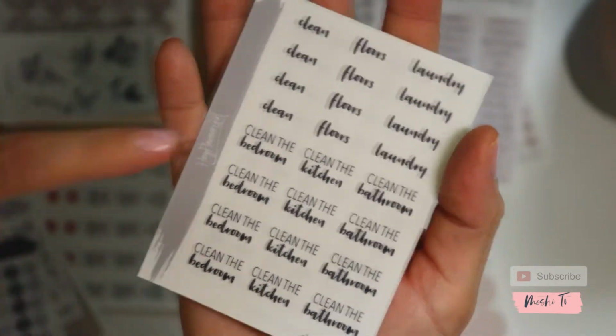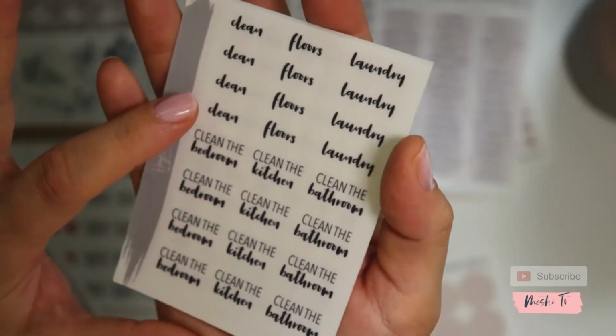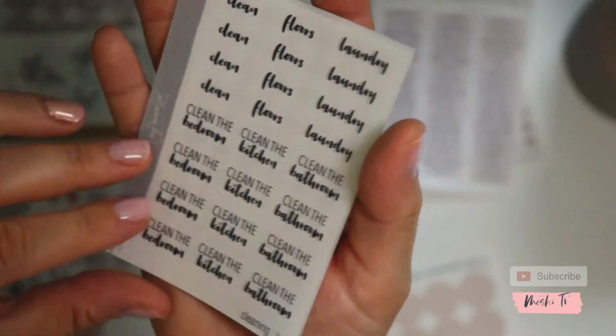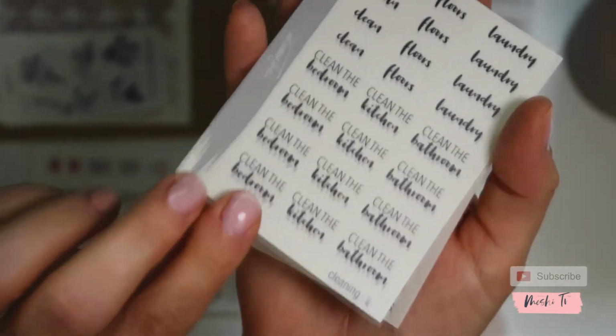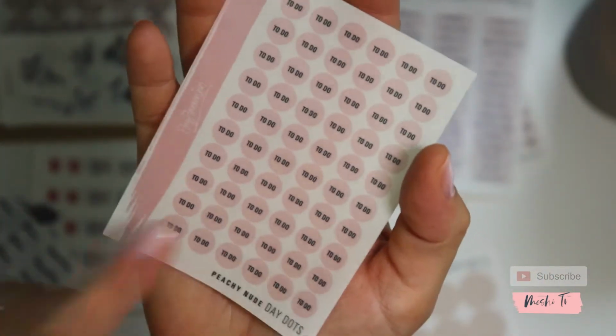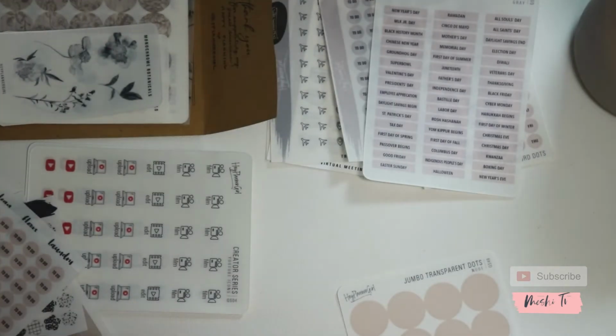And then now we're getting into cleaning. She's using that script that just says clean floors, laundry, clean the bedroom, kitchen, and bathroom. I feel like this is more of a sampler. We have peachy nude little micro to-do list. And we're still not done.